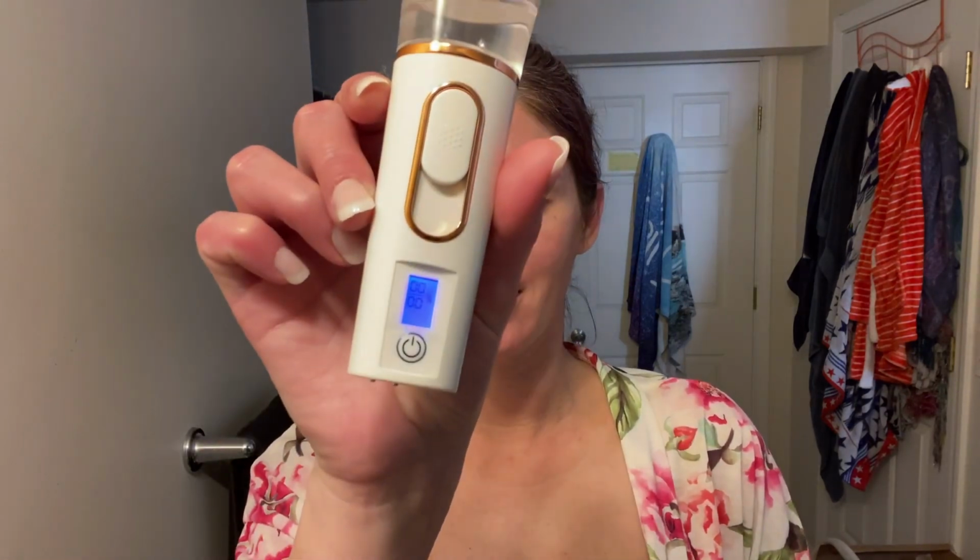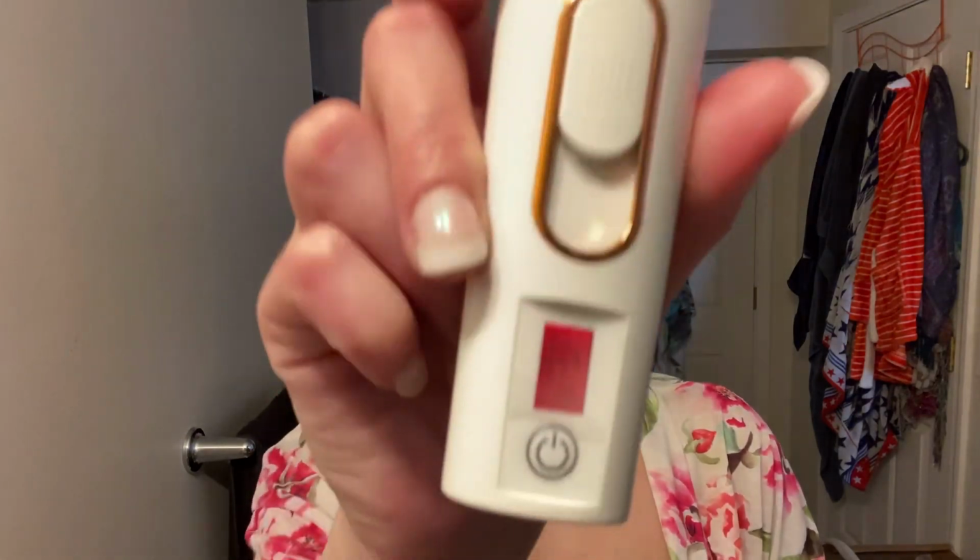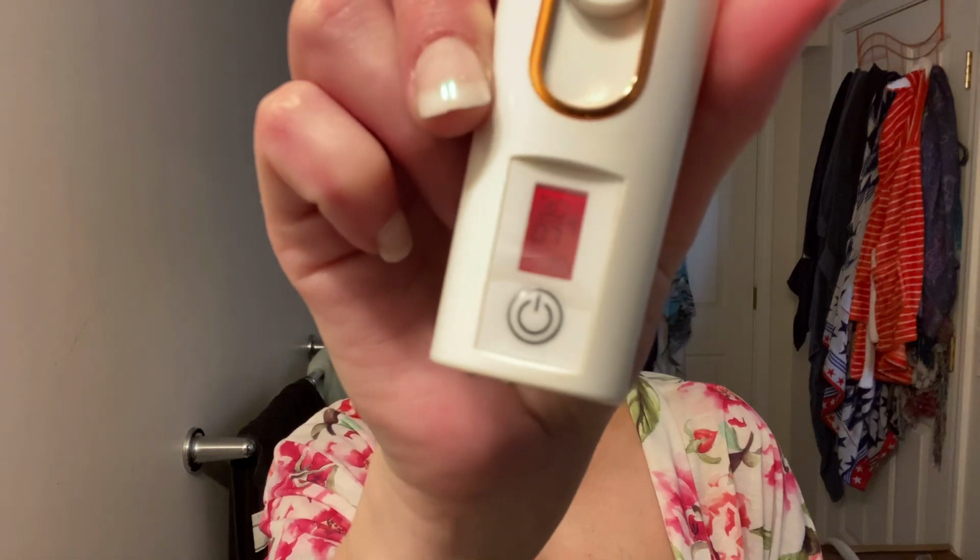So as you guys can see, I have everything cleaned off, zeroed out. We're gonna test my normal Tatcha side first, and we are at 30% and 7%. So that's my normal range. This is normally where I'm at, as you guys have seen throughout this video. So I'm gonna go ahead and wipe this off here.